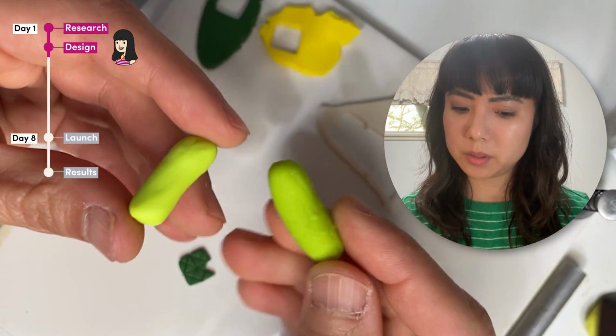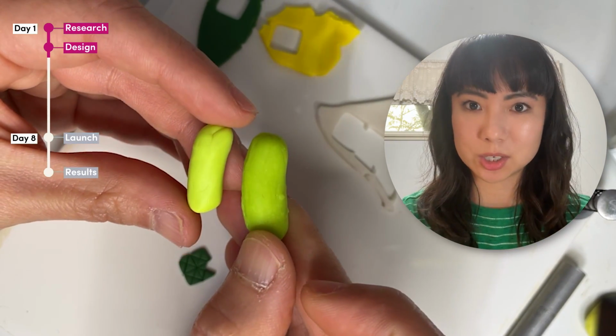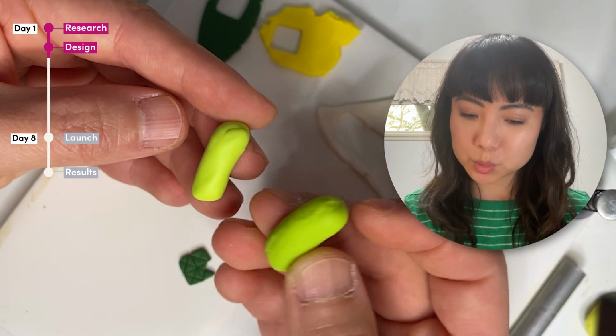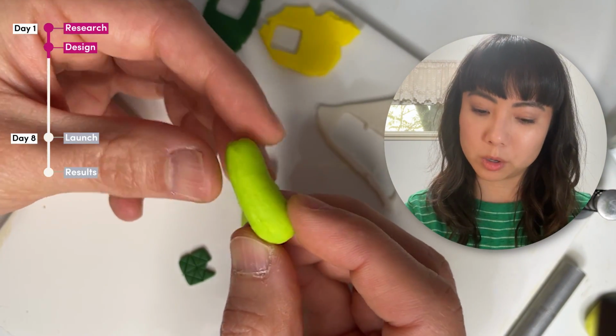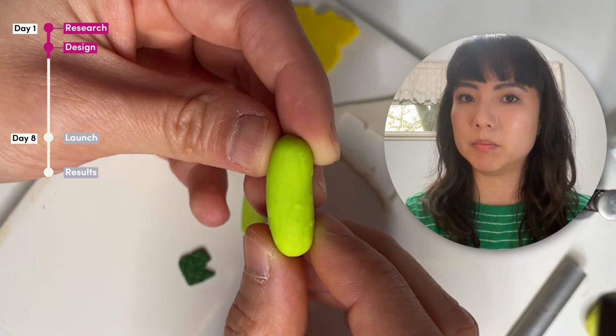All right, so this was the baked clay. And as you can see, it actually changed color a little bit and I actually really like it. It looks really cucumbery and I think it's a good base. I mean, that's what pickles start out as, right? And I think if we added some more pickly green paint on top, that can really pickleify this cucumber.